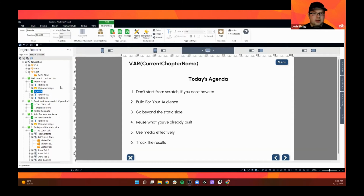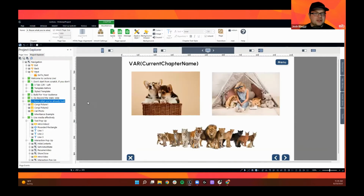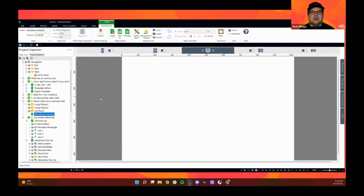Okay, next we're going to talk about reusing what you've already built, which relates to don't build stuff from scratch, but there is some functionality that we want to talk about that's a little different here. So we'll get away from those cute corgis.